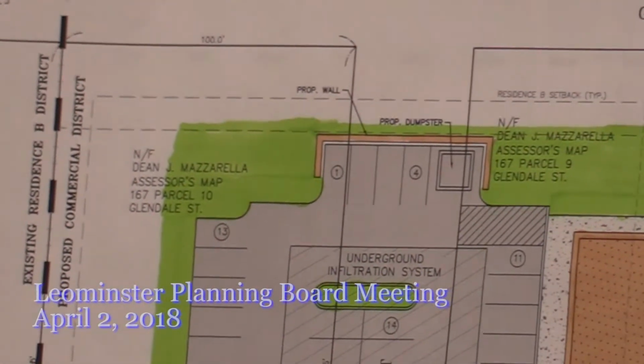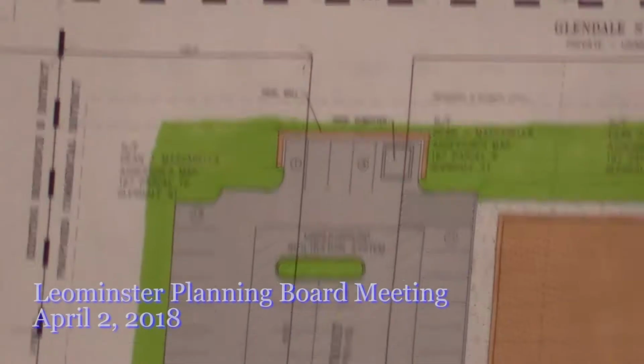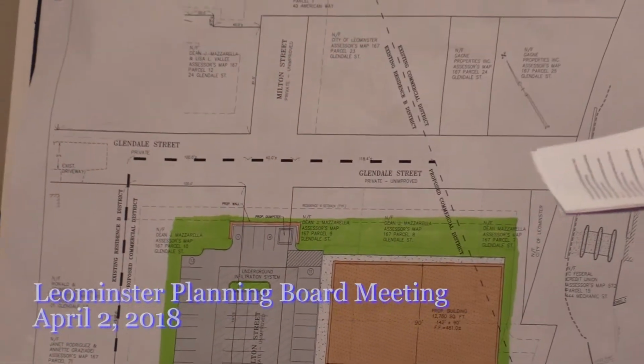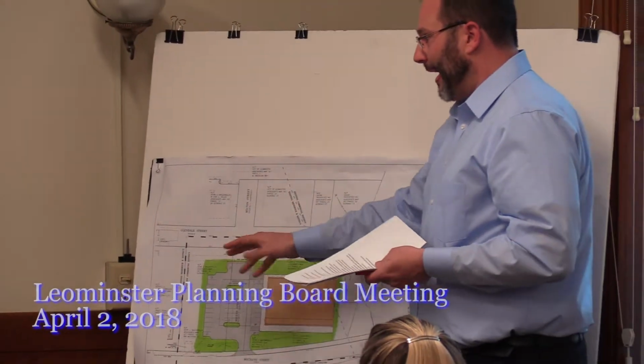Anthony, just quickly, how high is the retaining wall at the back end of that parking lot? Right in here. We're not into full design at all, but we envision maybe an 8-foot wall in here. Retaining wall, yes, absolutely, like 8 to 10 feet.